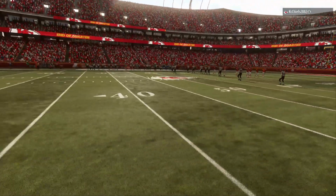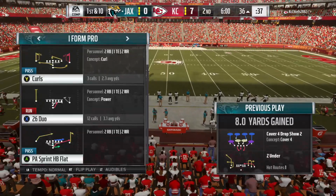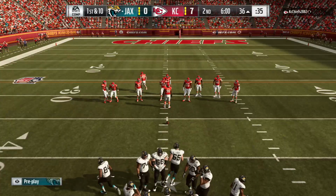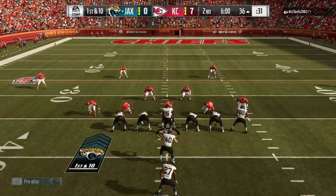It's Jaguar football as we begin quarter number 2. And they're on the move here. They've got it 1st and 10. Bortles going to come up here on 1st and 10. And he's a perfect 5 for 5 here to begin the game.